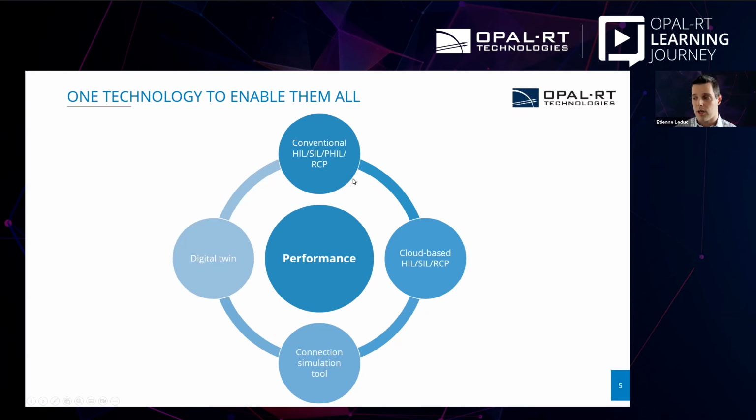Today, we will demonstrate capability of cloud-based HIL, SIL, RCP simulation, but that also works in parallel or benefits from the same work that we're doing on a connection simulation tool that we presented in other webinars, as well as the digital twin. They all share the performance at its core and some additional capabilities. So by working on this performance and on the cloud, we enable applications in all these fields.